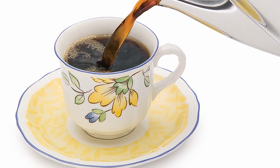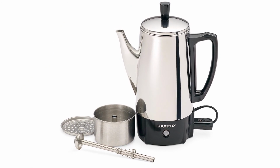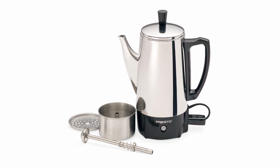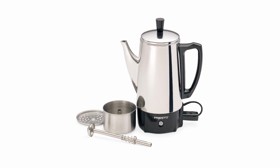Beautifully traditional design provides for elegant coffee service anytime. Luxurious stainless steel for easy cleaning and lasting beauty. It is made of durable stainless steel, including the filter basket and perk tube.